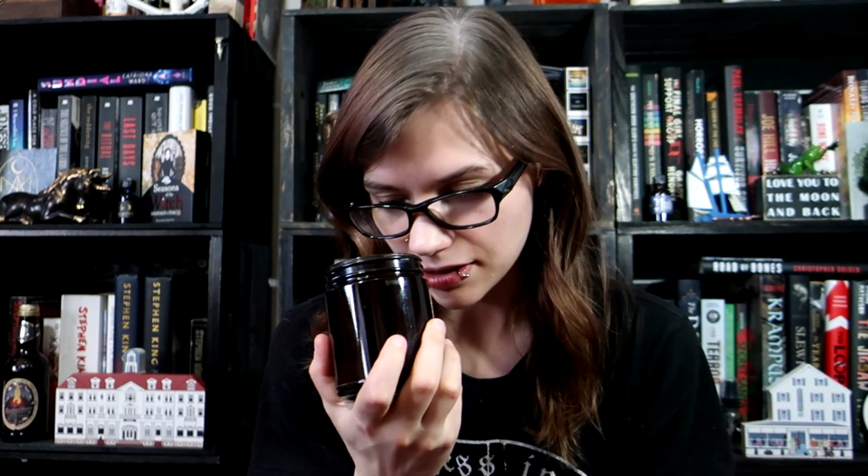And the scent smells exactly like what it says. There's definitely green leaves, lavender, honeydew, and it smells kind of like an old bookshop. Ooh, I love that. It's a very good spring candle as well.